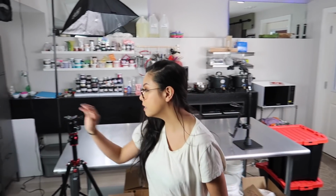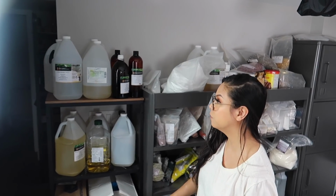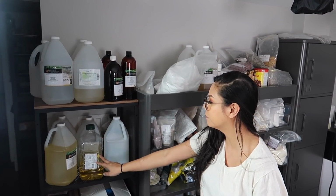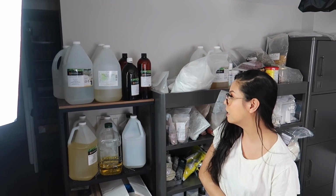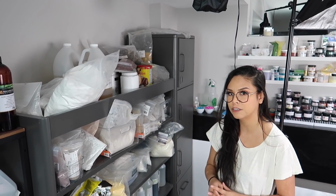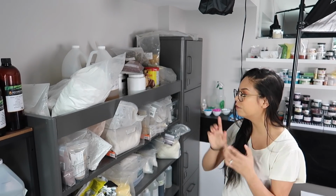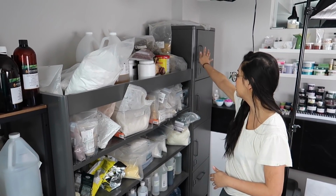So let's go start in this side of the room first. So over here are my oils and butters that I reach for a lot, and they're ones that we're actively using. You can see here, this olive oil is almost done. The rest of these storage units we've talked about in previous videos, so I'll link them up here if you want to check that out. But these are also from IKEA. This is from IKEA, that's from IKEA.